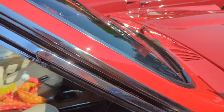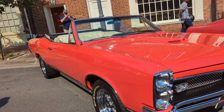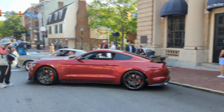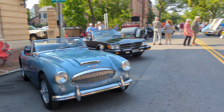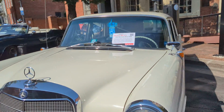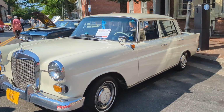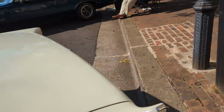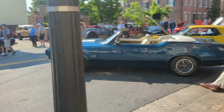Let's see. They don't have the tag. I believe it's mid-late 60s is the year on this one. Although it doesn't show it, but I'm pretty confident. There's a Cobra Mustang. Very nice. Another Austin Healey. Mercedes. This one a 190 SL. Is it? I don't know. I don't think so. I don't think this is an SL. Let's look at the back. It's a 190. It's not an SL. It's a sedan, but okay.